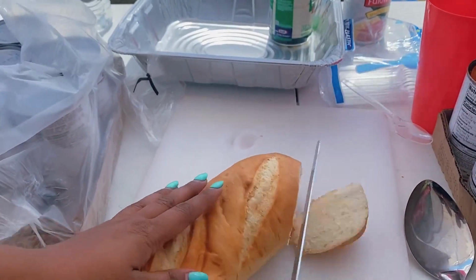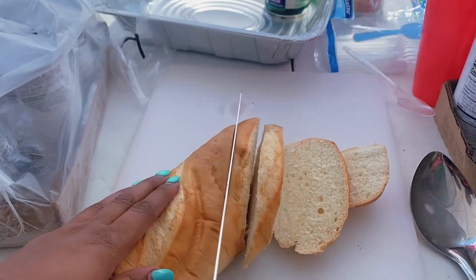Of course, can't miss out on the bread to go with our spaghetti and meatballs, so that's what we're gonna do.